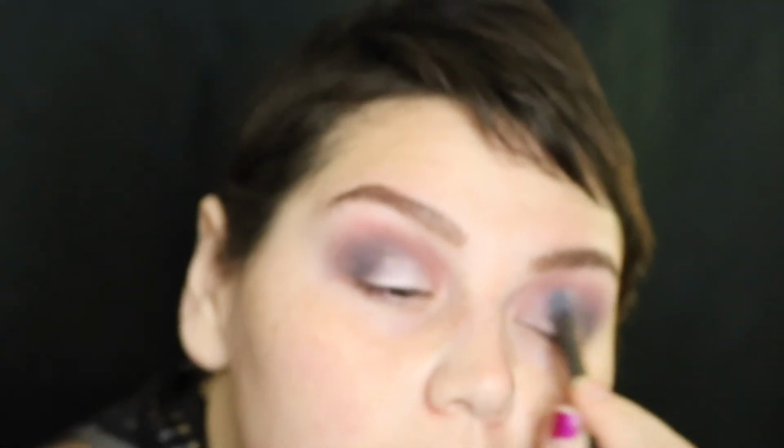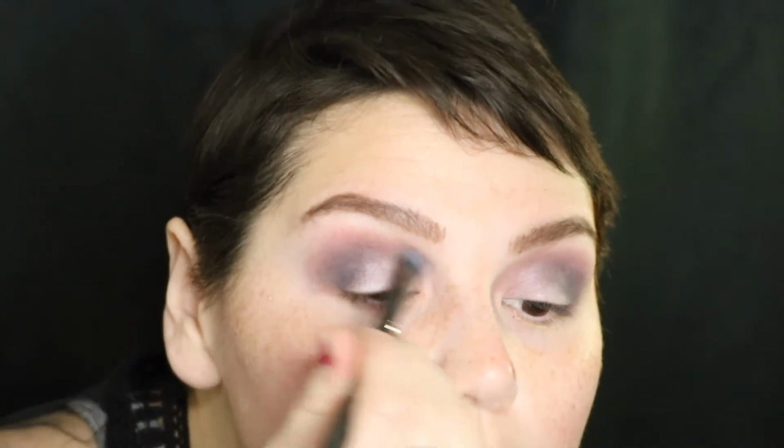Blend that upward, brighten that pink up, and blend it into everything else. This lighting is not the best. Oh, and I totally got eyeshadow on the tip of my nose. Okay, let's take that off.